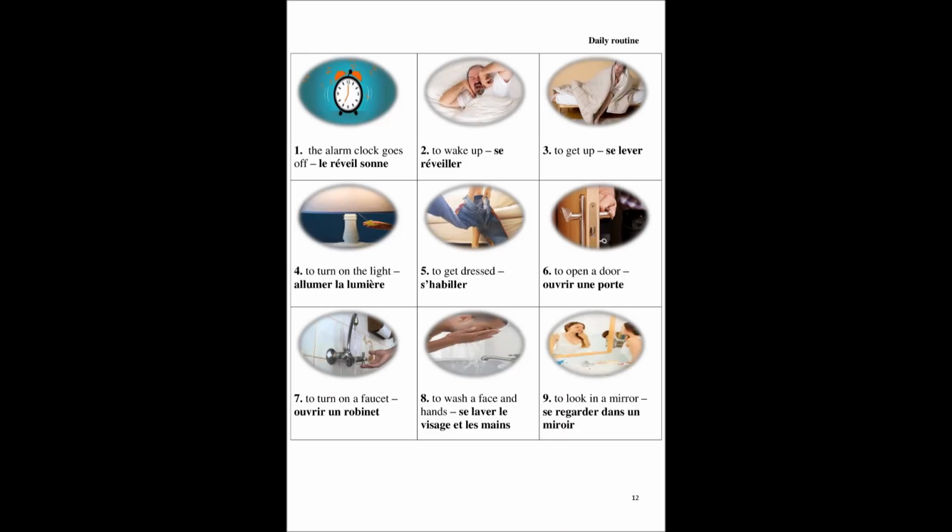The chapter daily routine. First illustration, the alarm clock goes off. Le réveil sonne. Second illustration, to wake up. Se réveiller. Third illustration, to get up. Se lever. Fourth illustration, to turn on the light. Allumer la lumière.